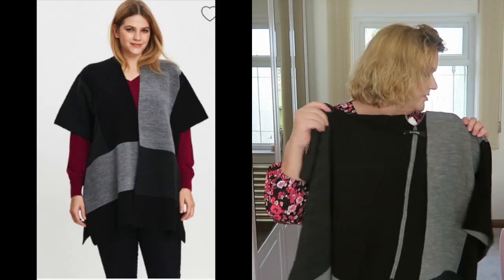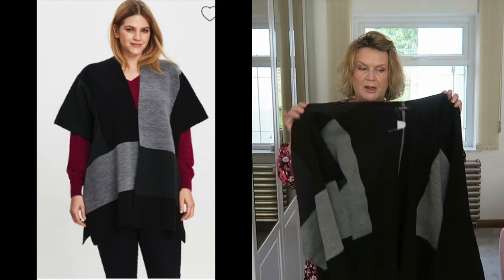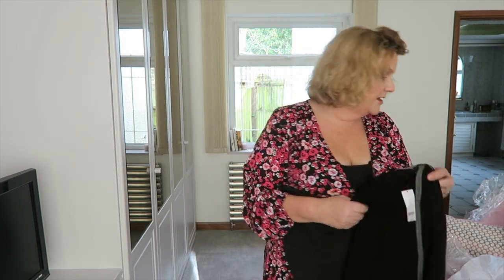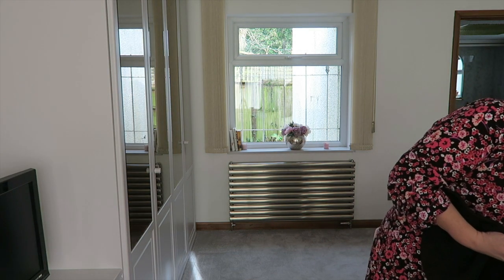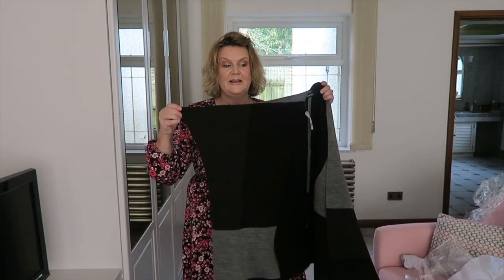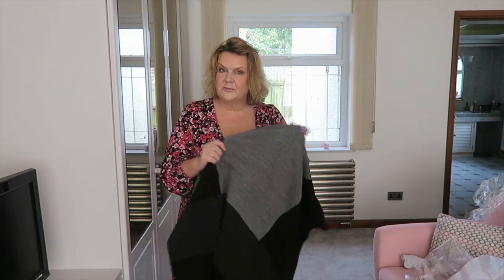Next we have this, which is described as a grey wrap cardigan, and this is very much up my street. I would have chosen this myself, definitely. The original price was £35 and it is down to 15, and with the 10% off is £13.50. It's sleeveless and it is literally somewhere between a wrap and a cardigan, so let's give this one a try.